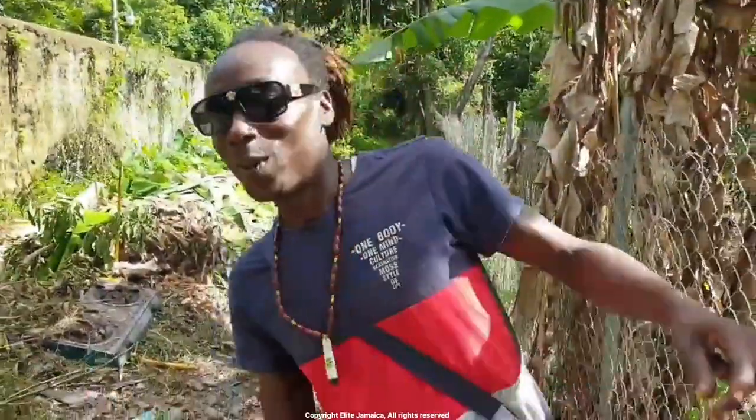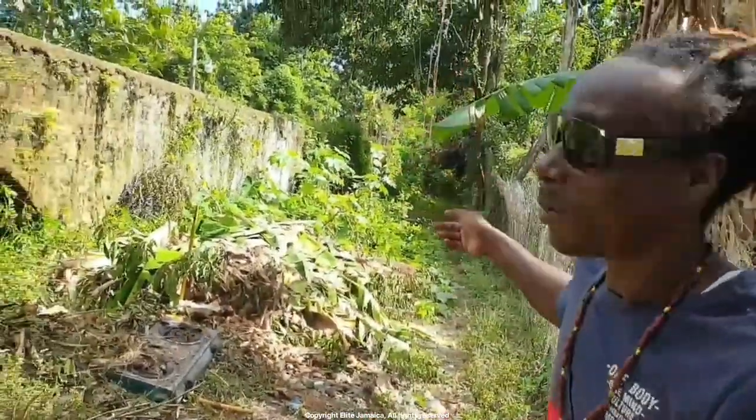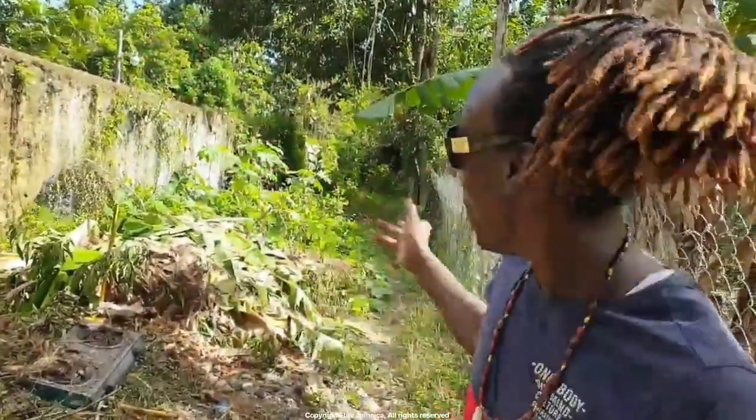Yeah guys, so we have the water on the other side. I'll go over to the next side, but it looks like the water runs off over that side, so we have to come back on this side, no problem.